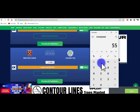Let's come in again. 75 euro minus the 20 euro which you have spent is equal to 55 euro. So this is actually your profit that you have made at the end of the day. So in other words, it is a high profit method if you implement this strategy correctly.